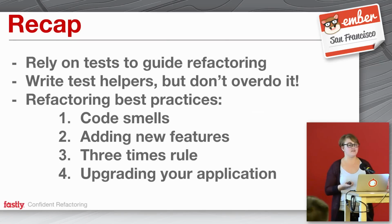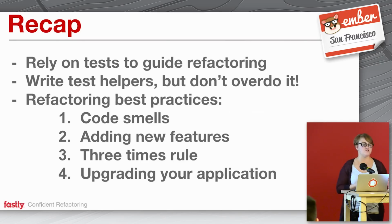And in summary, there's a few takeaways. One, you should rely on tests to guide you when you refactor. They really are your canary in the coal mine. Two is to write test helpers to assist you in testing your features, but don't go overboard. And finally, keep in mind the best practices of when to refactor. Code smells, adding new features, the three times rule, and when you're upgrading your application.